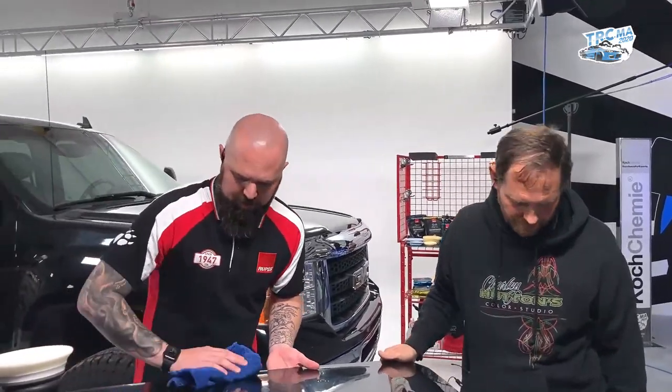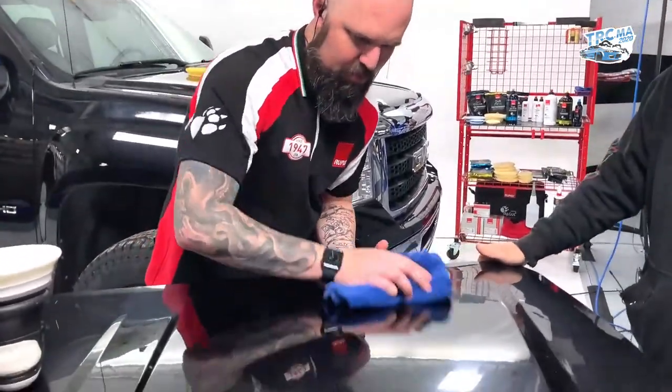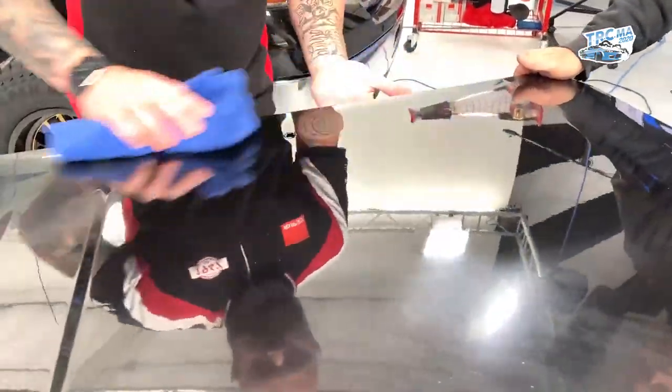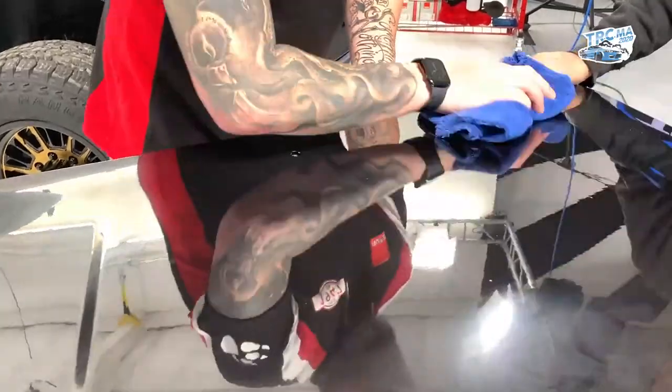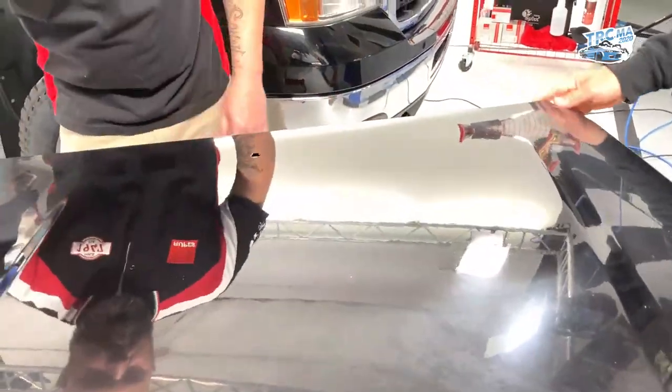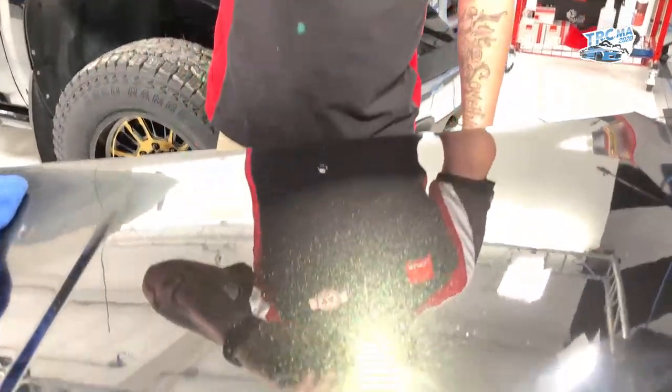Okay. So basically you want to have a product over the top of it that has UV inhibitors. Yes, exactly. A good clear coat, not an off-brand clear coat. Stick with a good brand clear coat. Excellent advice. Nice.